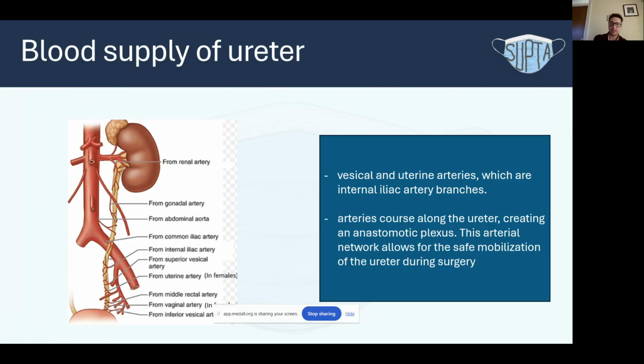Now, on the inferior aspect of the ureter, you have branches coming from the common iliac artery. And I'll put them here, and these supply the inferior aspect. From the common iliac artery, you have something called the vesical arteries, and those make the uterine arteries, and those supply the inferior aspect of the ureter, and sort of anastomose together and create a plexus of vascularity.